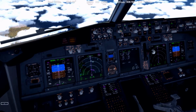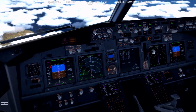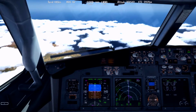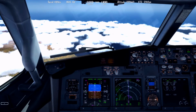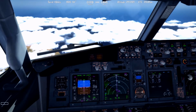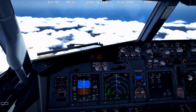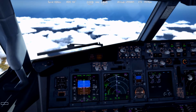Let's see. The minimums for ILS runway 13 is 200. So we're set to 200. Okay, 200 is set. Let's see. Malta METAR, 32 minutes ago. So the pressure is QNH 1007. Temperature is 21 degrees. Visibility is 4,000 meters. Winds are 260 at 10 knots. So that's the winds, 260 at 10 knots.